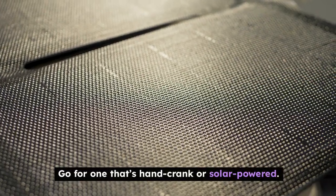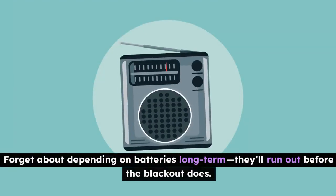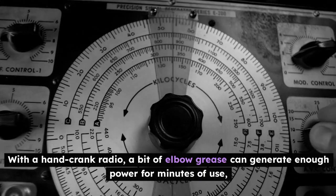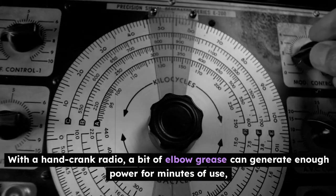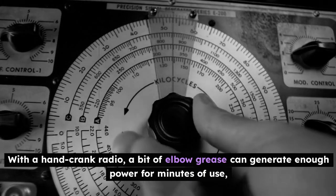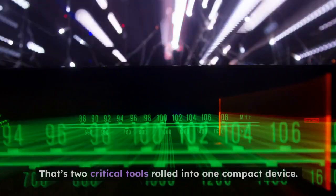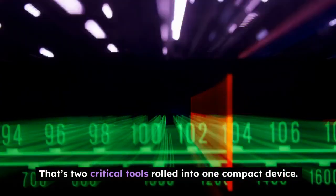Go for one that's hand crank or solar powered. Forget about depending on batteries long term, they'll run out before the blackout does. With a hand crank radio, a bit of elbow grease can generate enough power for minutes of use, and many models even work as phone chargers or include flashlights. That's 2 critical tools rolled into one compact device.